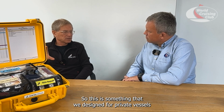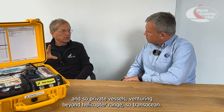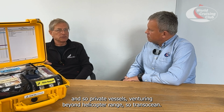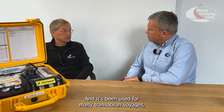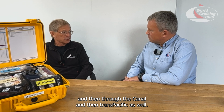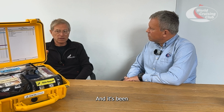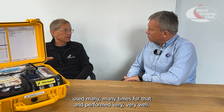This is something that we designed for private vessels, so non-commercial, private vessels venturing beyond helicopter range, so transocean. It's been used for many transocean voyages, both going across the Atlantic, through the Caribbean, and then through the Canal, and then the Pacific as well, so completely around the world. It's been used many times for that, and performed very well.